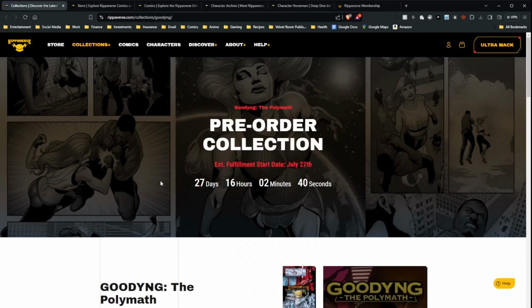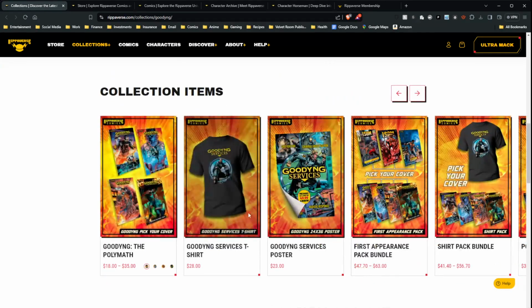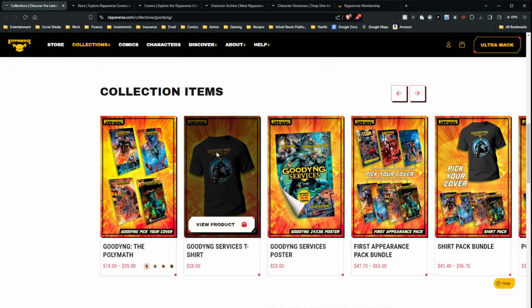So we're going to go with the first collection here. This is the Gooding pre-order collection. It's a very simple one. Of course, we've got 6,200 books sold, $183,000 in total sales, with just a very bog standard offering: the shirt, the poster, and the 4 covers is really all that's being included. This is a 1 month pre-order window, so not the 75-day pre-order campaign that had a lot more oomph, I guess with Isom being the launch of the Rippaverse.